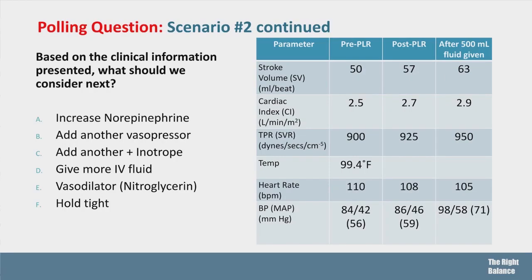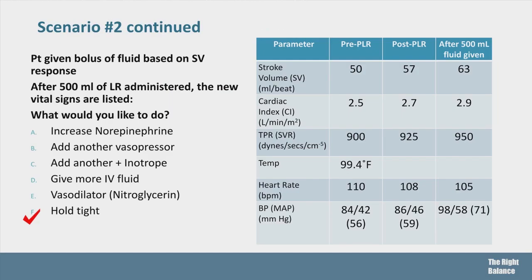So you can see here that after we gave our fluid bolus, you can see what then happened, post-PLR and after the bolus. So we're going to ask yet another question. Based on this clinical information, what should we consider next? I'm actually just going to move forward so that we can do this a little quicker. The patient was given, we decided just to hold tight. And the reason behind that is our stroke volume, you can see here, is 63.